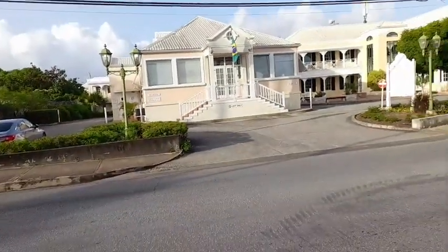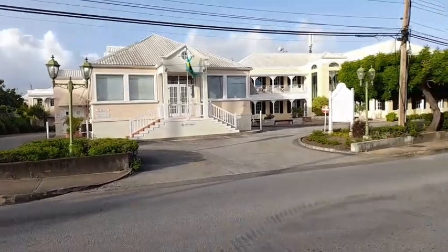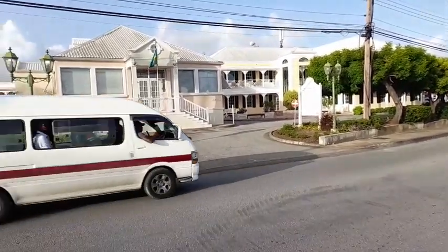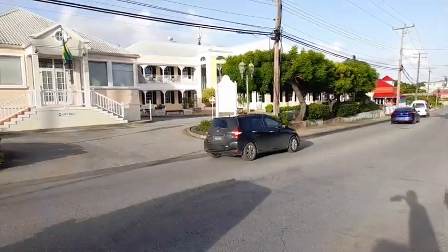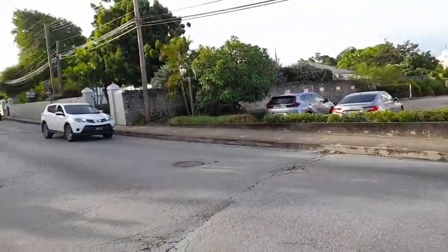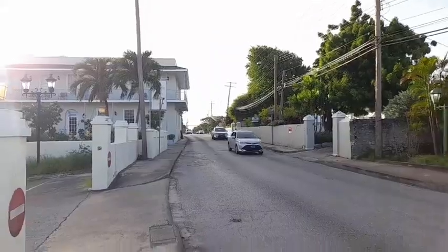And this is the Brazilian Embassy and Argentina Embassy, where the former Chubby's Video Rental used to be. Chubby's used to be in here. But now the Brazilian Embassy is nowhere here. This is the Savannah Hotel here.